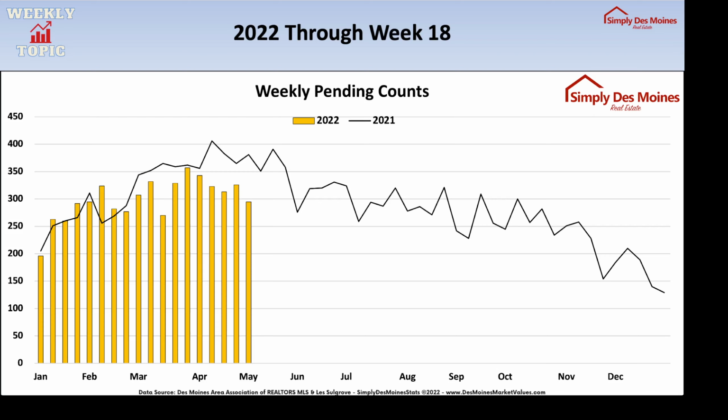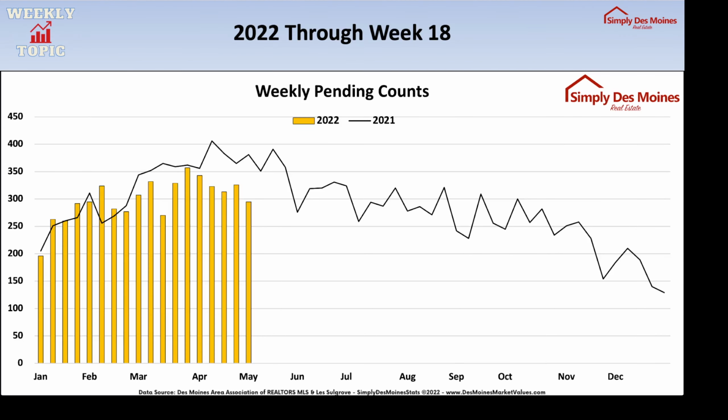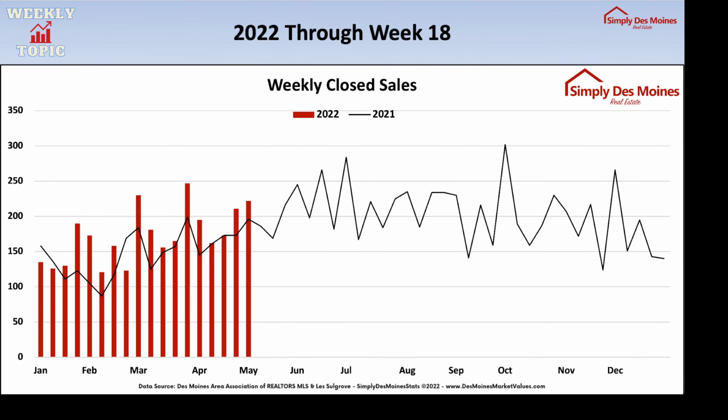But in any case, this is just one more way to look at the marketplace. So the weekly closed sales, again, remember I said that everything that happens here moving forward has been a direct result of what went under contract in mid-March to early April. And so you can see that here we are with closed sales. Now these are sales that happened 6 weeks ago.